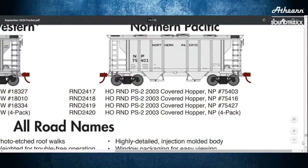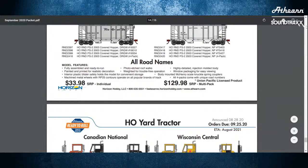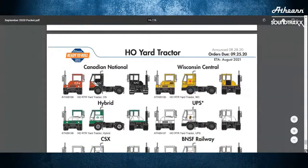So, man, if you like covered hoppers, it's a good month for you to place an order with your dealer, because we've got some great offerings here. And I'm going to zoom out a little bit. So what else do we have going on this month? So we're going to get off the rails for a little bit, and we've got some yard tractors.